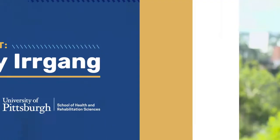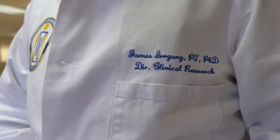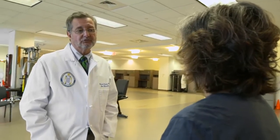We've created the most widely used patient-reported outcome measure for the knee called the IKDC subjective knee form. And by incorporating that into clinical practice, it allows us to see how we're doing with our patients and use it for identifying opportunities for quality improvement.